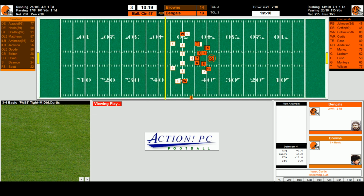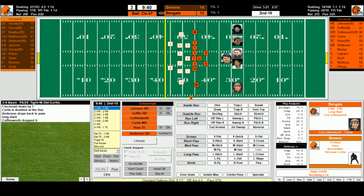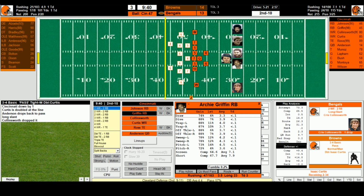Collinsworth on a long slant from the 47 to Cincinnati. Anderson has time, but Collinsworth dropped it. Collinsworth was open inside the Cleveland 40, and he just dropped it. So 2nd and 10, Anderson just kind of shakes his head. So this Battle of Ohio is pretty tight. 14-13 Cleveland. 2nd and 10 from the Bengal 47.